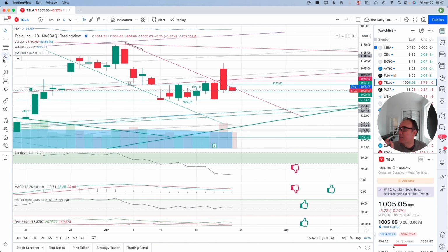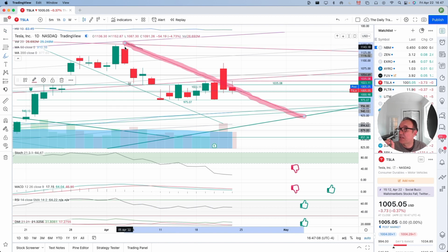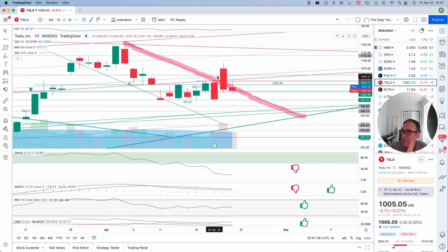But here we see that Tesla is in a downward trend. It has been in this downward trend since April 5th. Even though Tesla had a great earnings call Wednesday at 5 o'clock, that made the stock go higher on Thursday, but then the stock came back down within this downward channel. So we are still in a downtrend. So that's the first pattern.